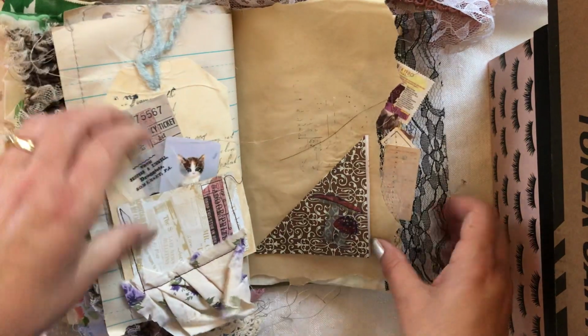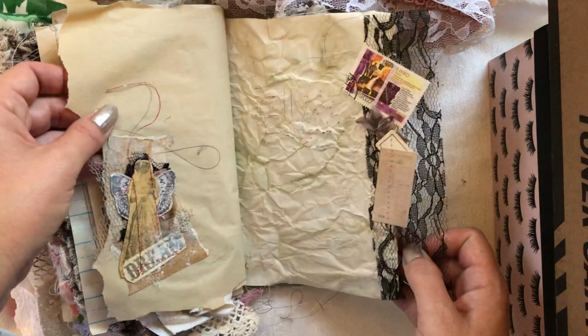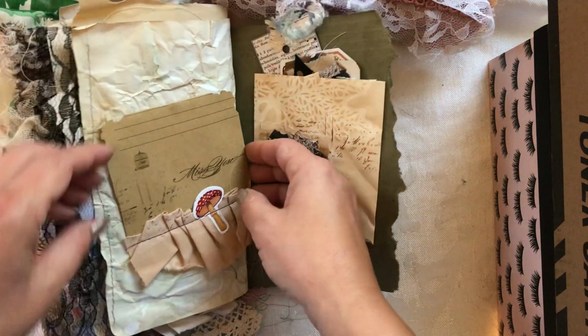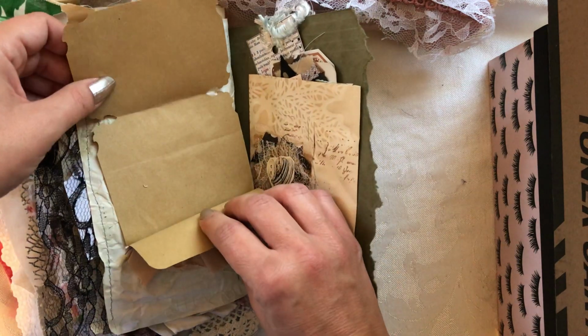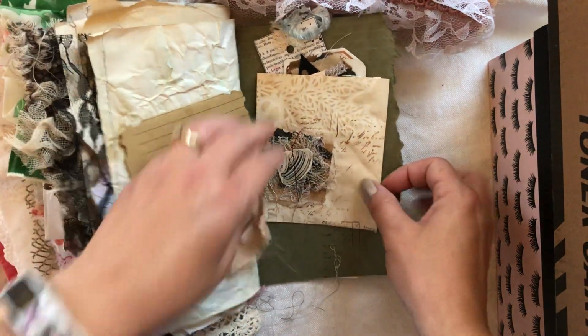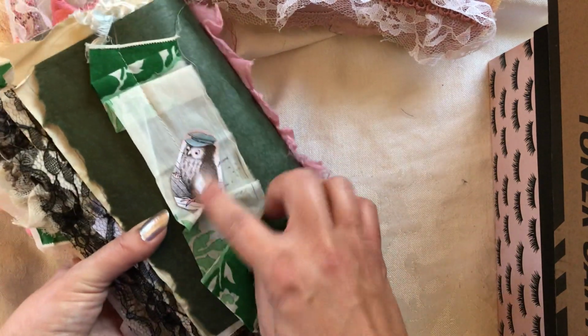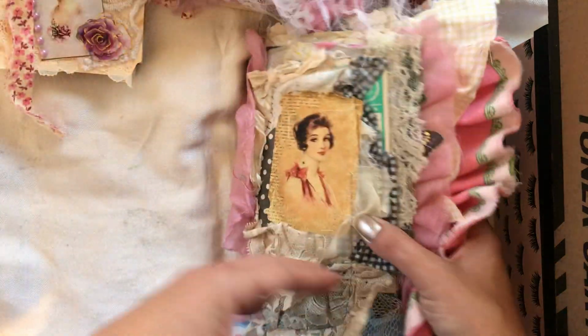And then we have a cute little pocket here. Lift up. And collage. And this is also, let me see if I can show you. Oh, this way. It lifts up just like that for writing. And then we have another pocket here. And then we have a little owl on the back. This is a handkerchief, vintage handkerchief.